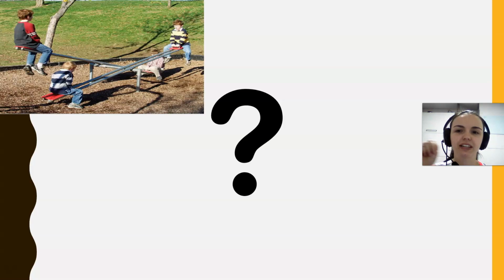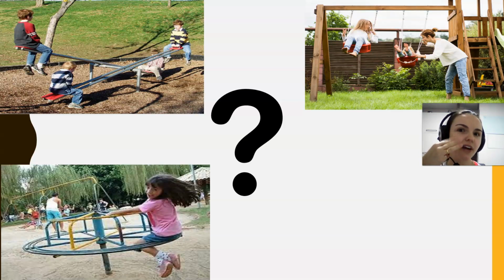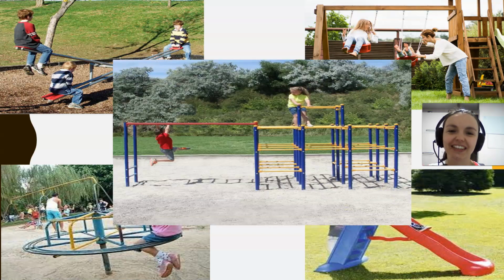Let's go to another set. Pay attention. I give you 4 and you give me 1 that is missing. Here we have the seesaw, the swings, the merry-go-round, and the slide. Which photo is missing? And then, what is missing? The monkey bars! Yay! The monkey bars were missing! Very nice!